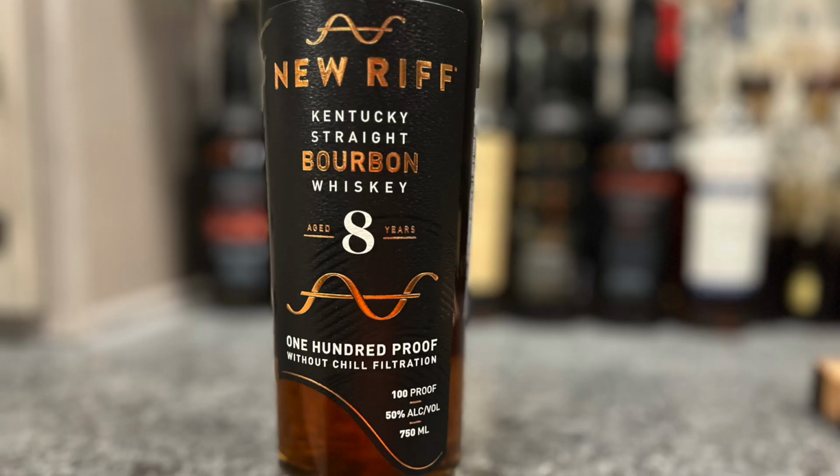Now, the other great thing about New Riff is the price. So this bottle was $65. The 8-year bourbon is going to be $65. You can find their picks, all types of great things. So if you have not checked out New Riff yet, you got to.